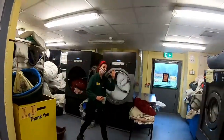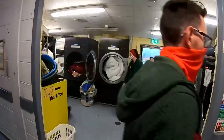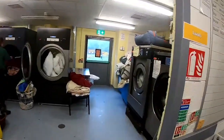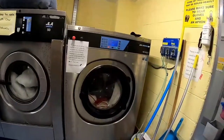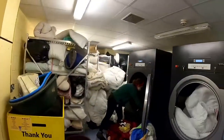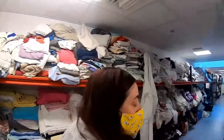As you can see, there's Celia at the moment sorting out all the laundry. So we are very busy with our laundry room at the moment because it's raining outside, which means that we have to change everything all day long. So these washing machines and dryers are constantly going. As you can see, people have been great donating bedding, so we're full to the brim at the moment, thankfully.